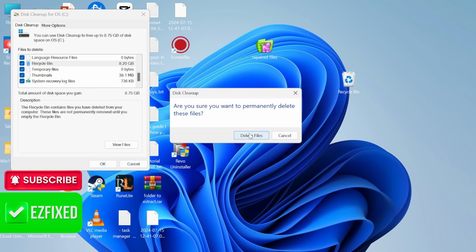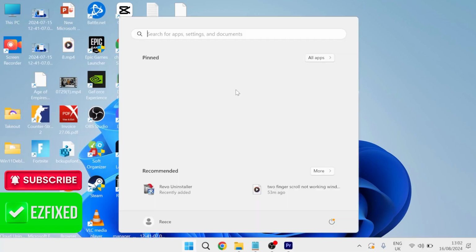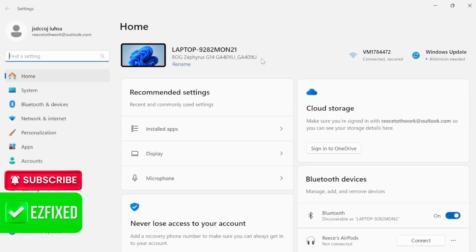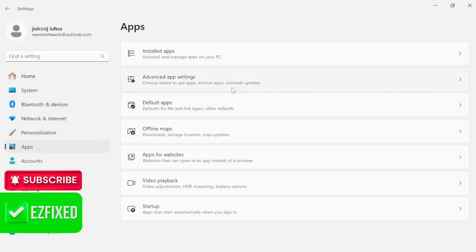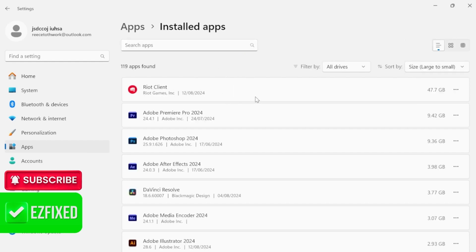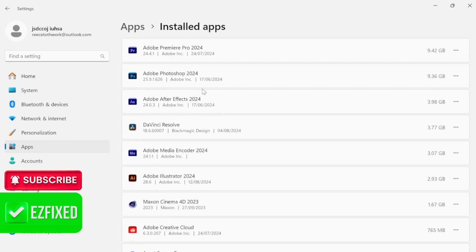Click on Delete Files. Once you've done that, we're going to come back over to the Start menu, search for Settings, and come over to the Settings window. From the left-hand side, we need to come over to Apps, inside of Installed Apps. And what I'd recommend doing inside of here is just ordering this by which applications are consuming the most amount of hard disk space. To do that, come over to this Sort By, and we want to change this from size large to small. Then what you need to do is just go through your list of applications and uninstall any applications that you no longer need.